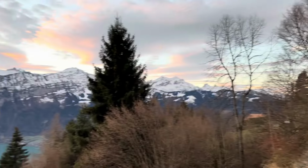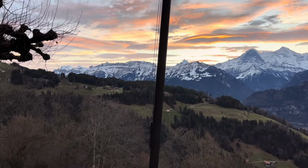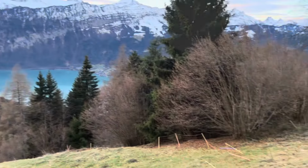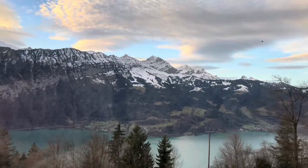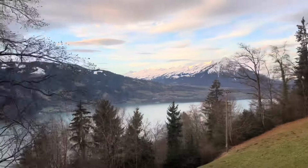So we are heading to Jungfraujoch, top of Europe. Let's explore the top of Europe. There are a couple of ways to reach Jungfraujoch, via Grindelwald or via Lauterbrunnen. We have traveled via Grindelwald. So here we reached Grindelwald station.